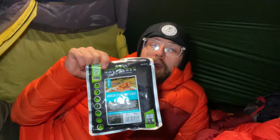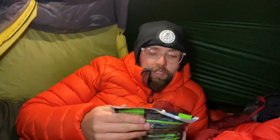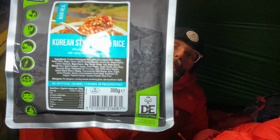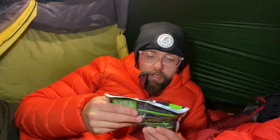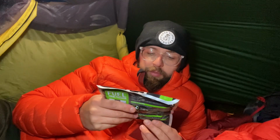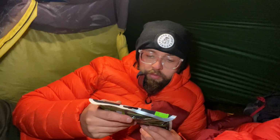About time I got some food on here. Absolutely starving. So I've got another Wayfarer meal. I might as well have shares in these. This one is the Korean style beef and rice. I've never had this one before. It is whole grain savory rice with spicy beef and vegetables. That sounds pretty simple to me. That sounds decent.